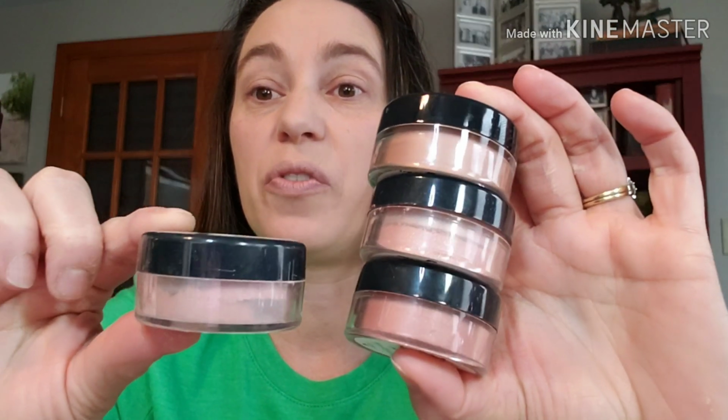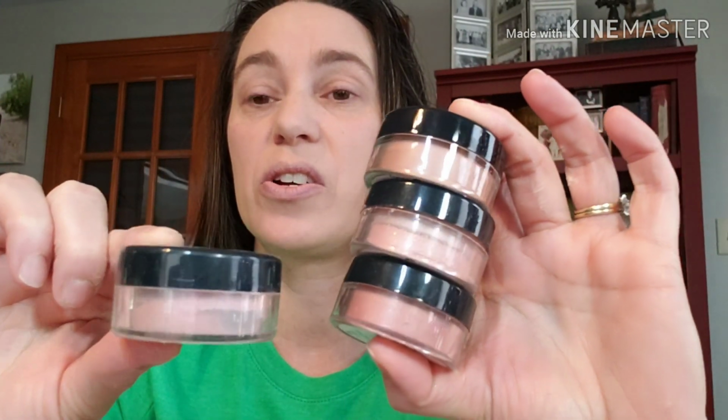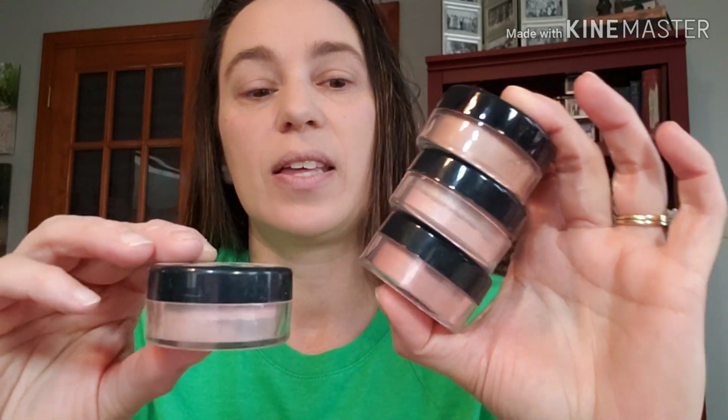Okay, then they have some really yummy blushes. I'm not sure what I'm going to use today. Here's 4 of them. I think that's all I have. They're beautiful. They have all kinds of different colors. They're gorgeous. I think I'm going to use this middle one here.